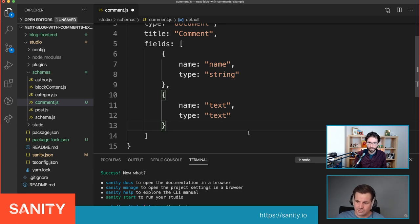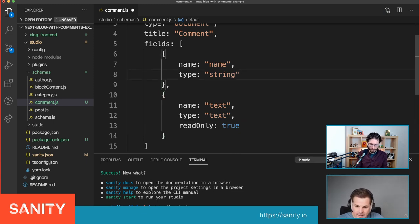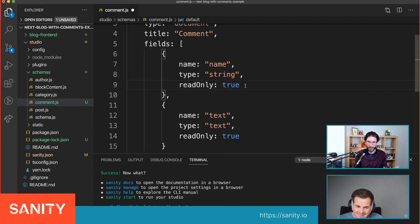And deny yourself the possibility of editing stuff, you can give this a read-only true attribute as well. Something like this, right? That would be something that I would do. With a lot of editors, I'd make sure that if I had a company policy around this, I would codify that and make sure it happened.